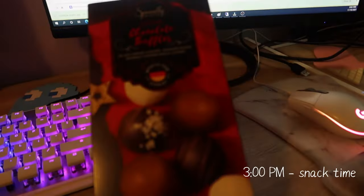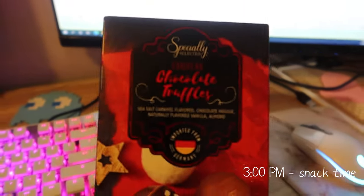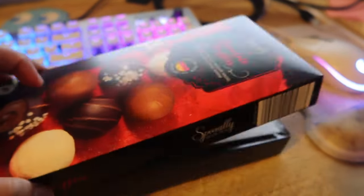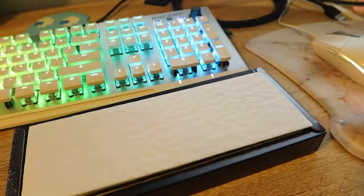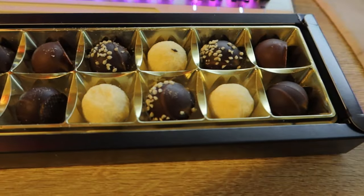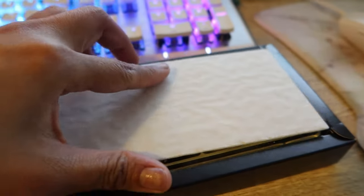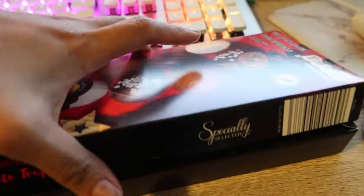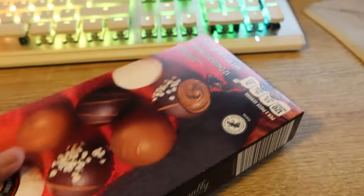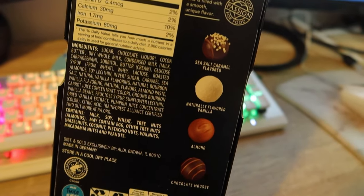Okay, it's snack time, so I am trying out these chocolate truffles from Aldi's for my snack today. I am really stress eating a lot because, you know, work is stressful, and wow, this is what the truffles look like. It's so cool. And then I think the flavors are at the back. Yeah. Oh. Yeah, so we do have that. Cool.